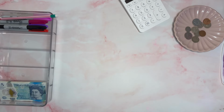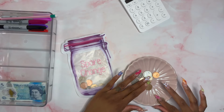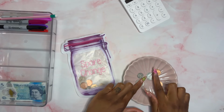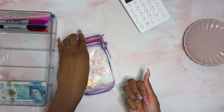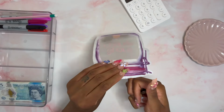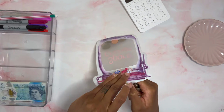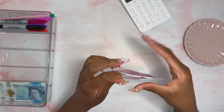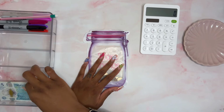And then lastly, in change, I've got 20, 40, 60, 80, £1.27. So £1.27, I'm just going to go into the spare change jar. And usually I put this money towards an extra contribution to my stocks and shares ISA. Probably still will, it just isn't as much in there now, because again, I took some out to do my PT. All right, so that is that.